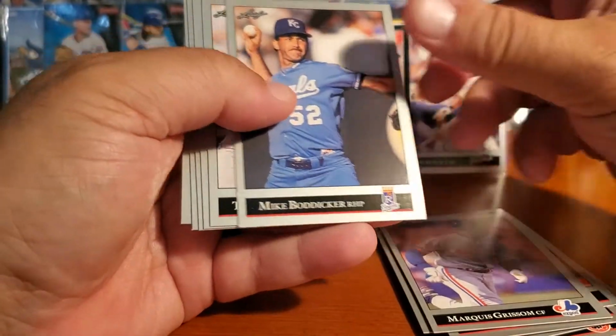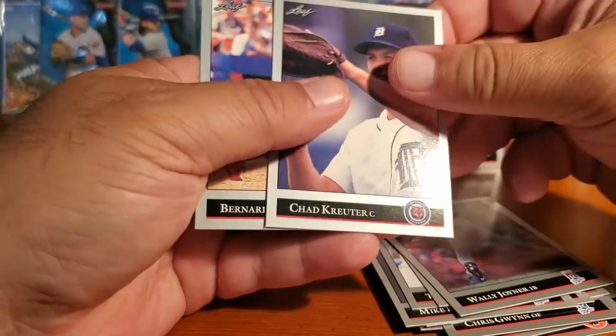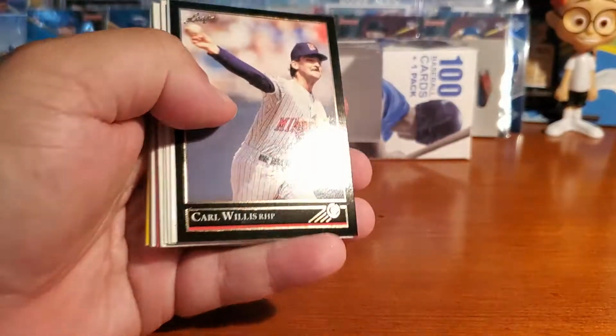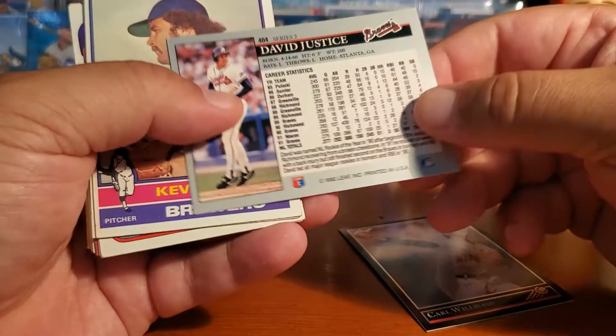Hollins, Grissom, Bodeker, Martinez, Todd Zeal, Wally Joyner, Kruder, and Gilkey. So not bad, guys. No auto, but that's okay. But this is still a pretty decent box. We've got the insert. We were able to pull one of those gold Leafs. A nice Dave Justice card.